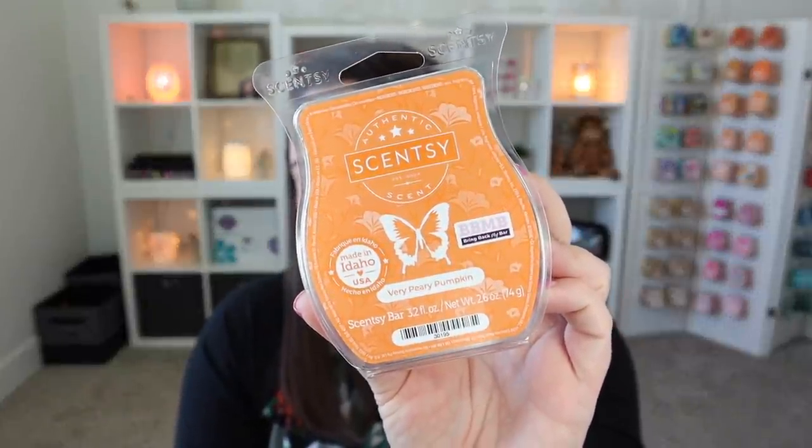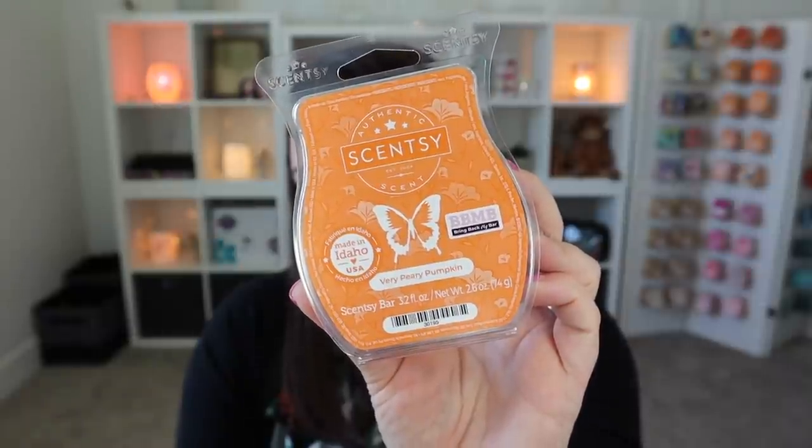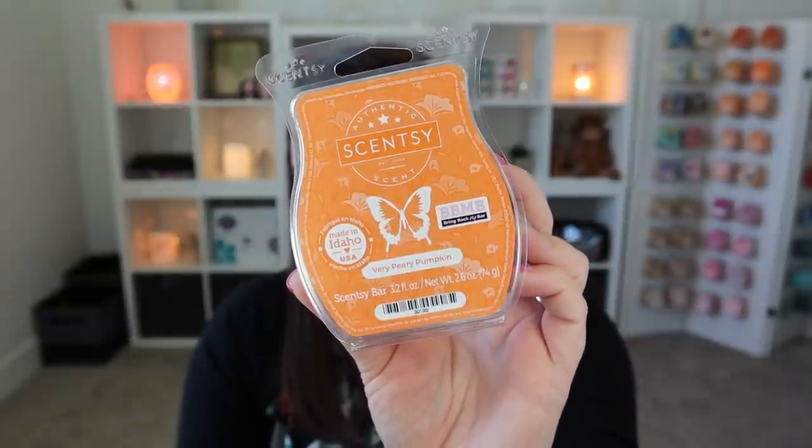And this is described as earthy, savory pumpkin, tart green apple, sweet nosh-y pear, and toasty roasted spices. This is where I disagree. There's no spice in this. There's no spice in this. It's just pumpkin and pear. Oh man, it makes my heart so happy. You have no idea. Well, you might have an idea because you've been watching me gush over this for the last couple of minutes. Oh, it's so good.